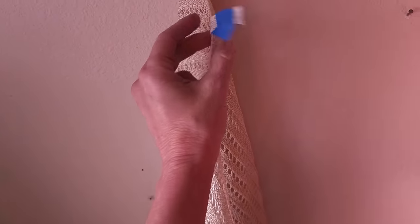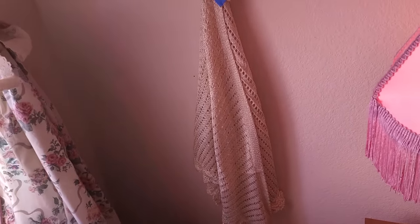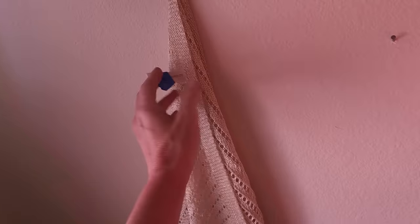What is this fine little crocheted shawl? It's $10, this is sweet. Liz Claiborne. Vintage Liz Claiborne. That is beautiful. I love this. I would never, it's not my niche, and it's $10. I don't know. Maybe tomorrow, if it's still here, I'll come back for it.